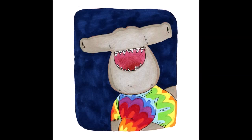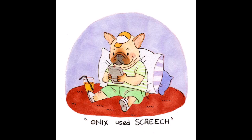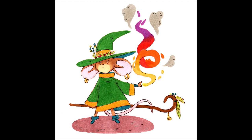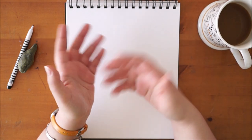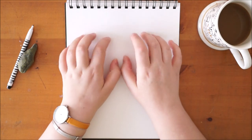I've done it once before, 2 years ago, and I actually made it a little bit more difficult for myself, I feel, because I combined two prompt lists. I had the official Inktober prompt list and then another one that I had found with anthropomorphic animals. But it was fun, I really liked it. I didn't do it last year because it didn't work out, but this year I'm really keen to try it again.